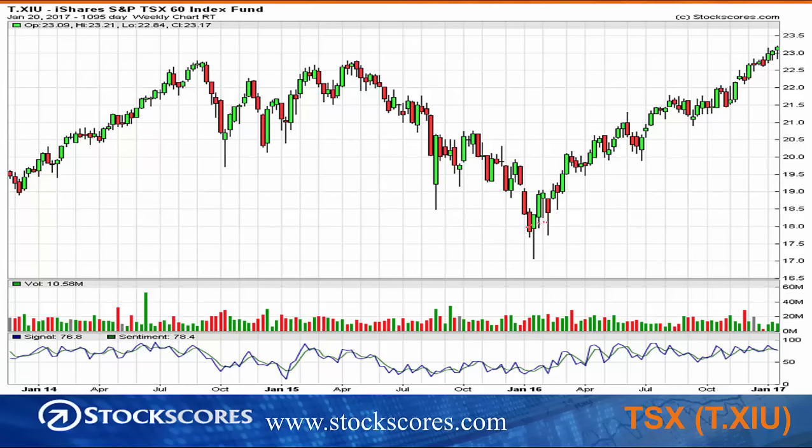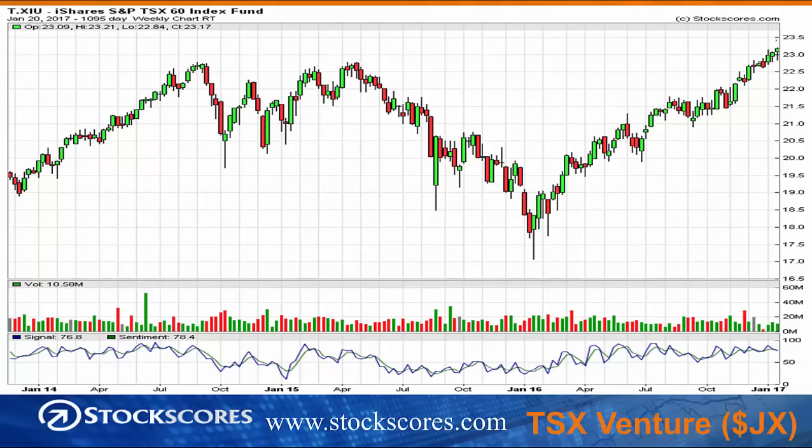Longer term chart, we see a little bit of a concern here because the trend is starting to go a little bit parabolic. Again, not critically so. We broke through that resistance. We're heading higher, and the market has momentum. It looks like it will continue to go up in the near term.